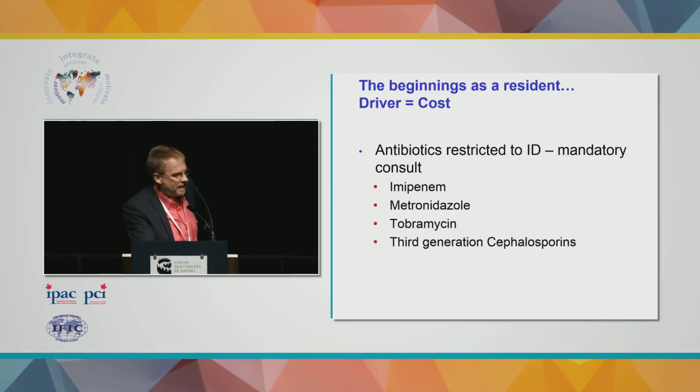So when did I become involved in antibiotic stewardship? Well, when I was a resident. In fact, we had a number of antibiotics that required an ID consult: imipenem, metronidazole, tobramycin, and third-generation cephalosporin. Well, we don't use imipenem anymore. Metronidazole, we'd be so happy that everyone uses metronidazole. It's a few cents. Tobramycin is not used anymore because of nephrotoxicity. And third-generation cephalosporins are now very often a first-line agent. All of this to say that whatever was true 30 years ago is completely false nowadays.